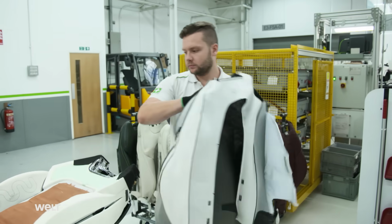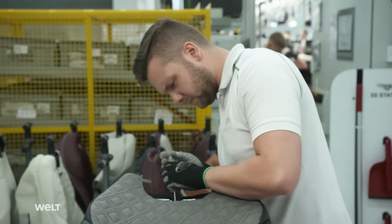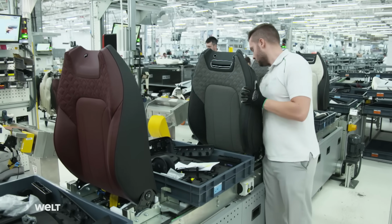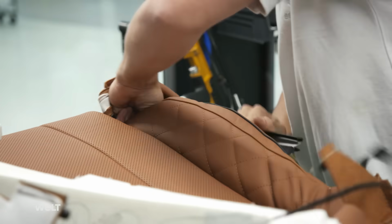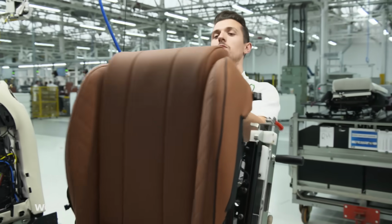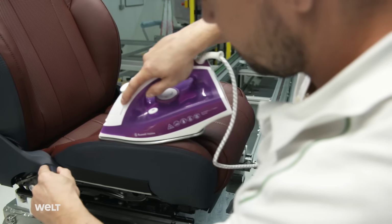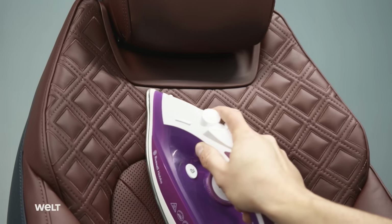Nevertheless, quality is essential. This worker is upholstering a heated front seat. Depending on the type of leather, it takes a lot of strength to pull the cover over the padding. Dark leather is stiffer than light leather. The employees must not damage the expensive leather, but the cover and plastic shells still have to be seated perfectly. Finally, the upholsterer irons the last creases from the seat. It has taken 1.5 days to build the finished car seat.